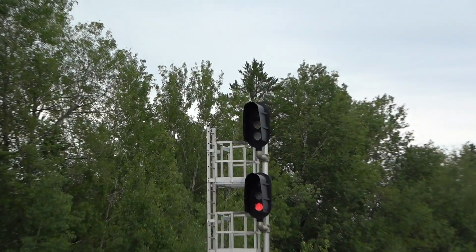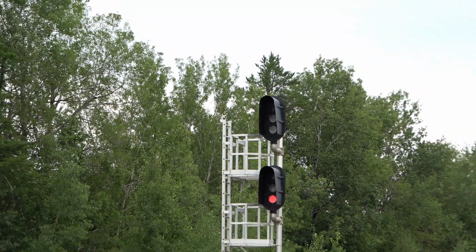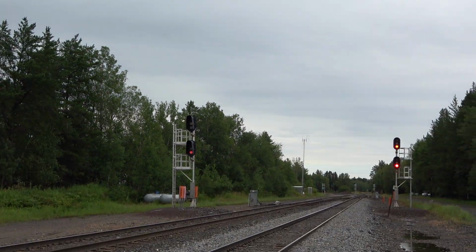But we're back at Iron Junction, so let's get set up for our train. Get set up for whatever the hell's coming. Yep. It was quite a gamble trying to figure out which train would come through first.